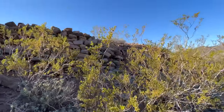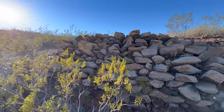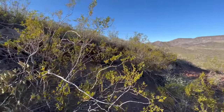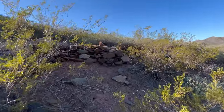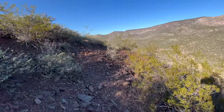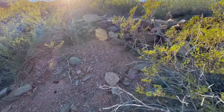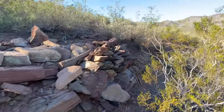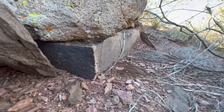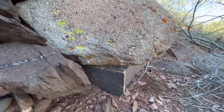But yeah, look at this wall. This is a very nice wall. Cool. Here's another little wall right here. Look at that. Hold on. See it? Whoa, there's a really remarkably flat rock here. That's like perfect 90 degree angles. Look at that. That is really something.